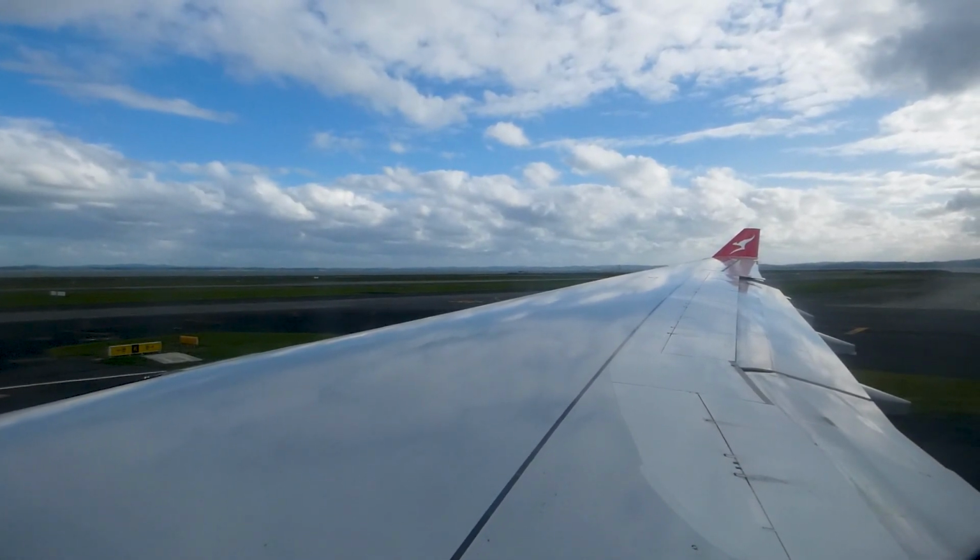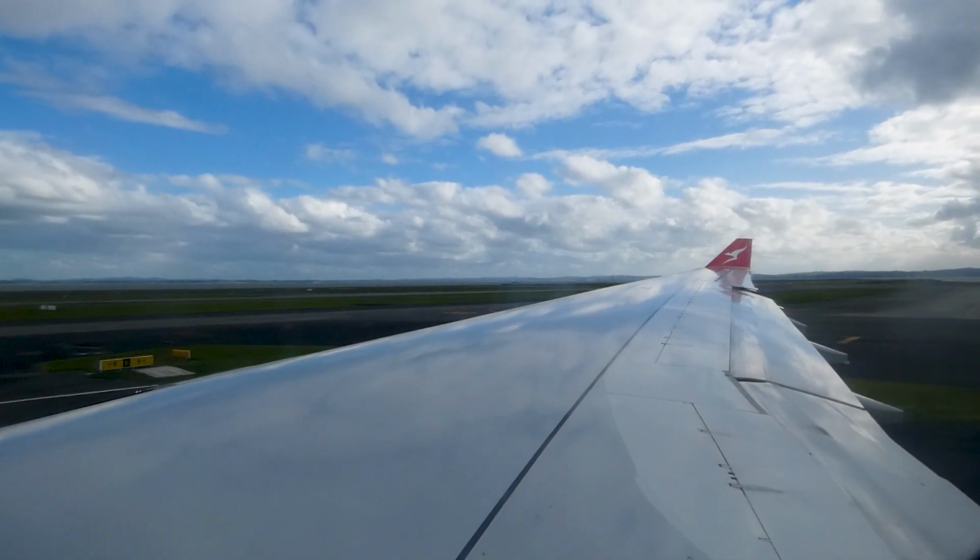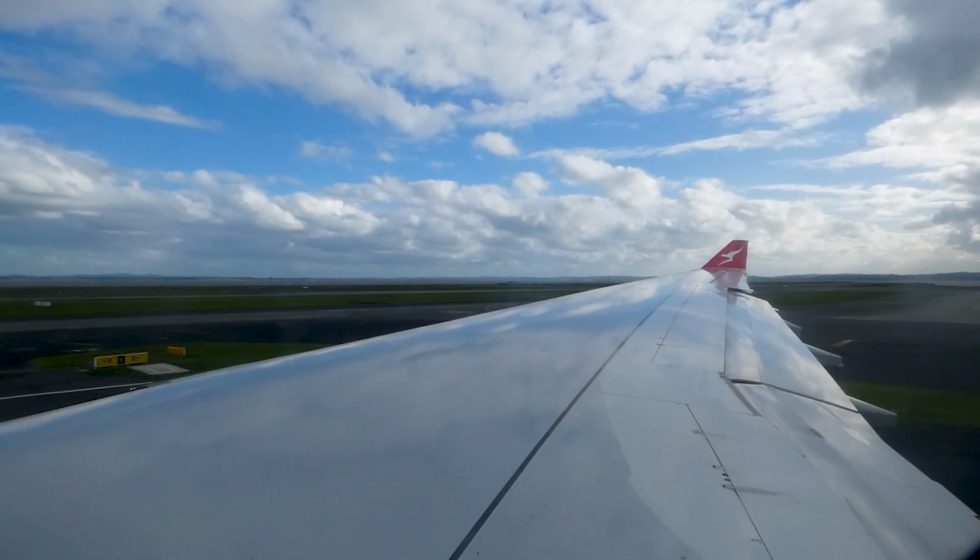If you're in business, return your seat to the upright or preset reclined position and unplug any headsets or cables.